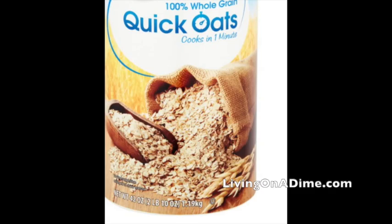Oatmeal. Easy breakfast. Get the quick oats, not the steel cut, not the old-fashioned. Get the quick oats so that all you have to do is add boiling water. You've got instant oatmeal, add a little bit of cinnamon and sugar, and you're good to go.